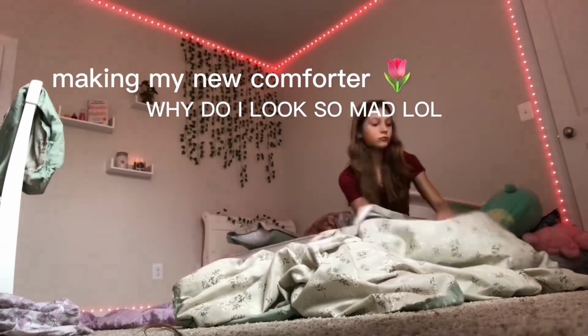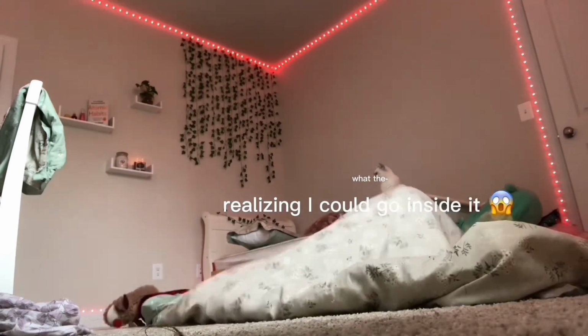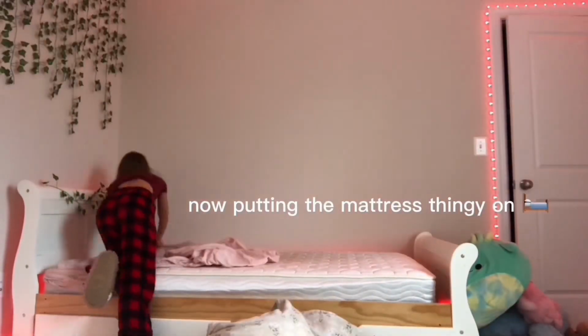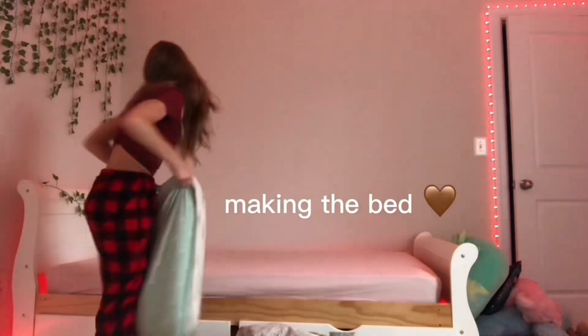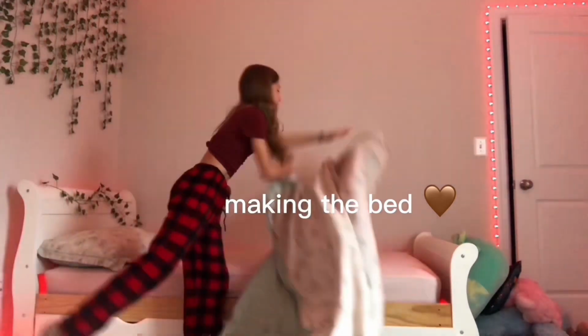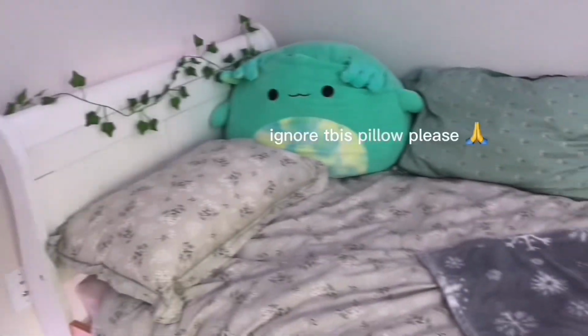Okay, this is my current one. It has literally polka dots on the other side, but I used this side. I really like it. It's not the best, but it's a lot better than my old one. By the way, the snowflake blanket is temporary. That's just for Christmas decorations.